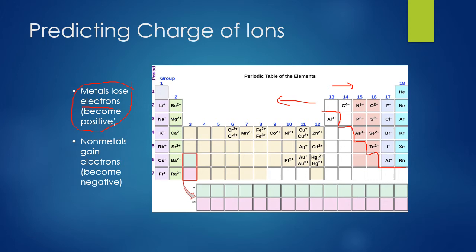So, looking at the metals off to the left, notice all the charges that you are seeing here are positive because they all form positive ions or cations. The nonmetals then, off to the right, my directions mixed up. The nonmetals tend to gain electrons. So if they're gaining electrons, they're gaining negative charges. So they themselves will then become negative. So notice all the nonmetals to the right have negative charges.